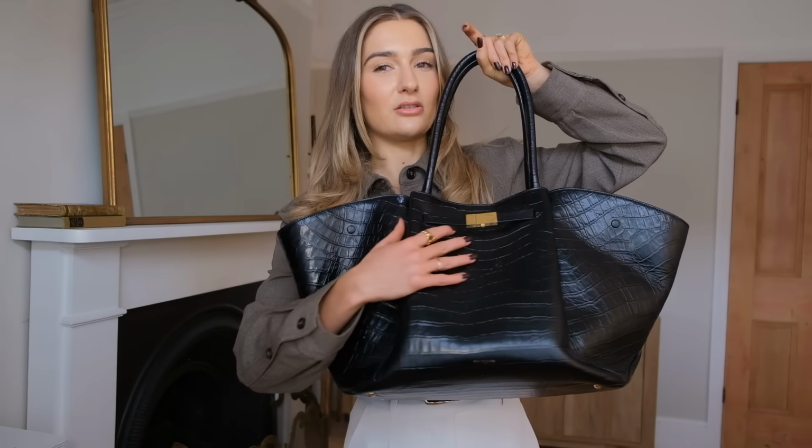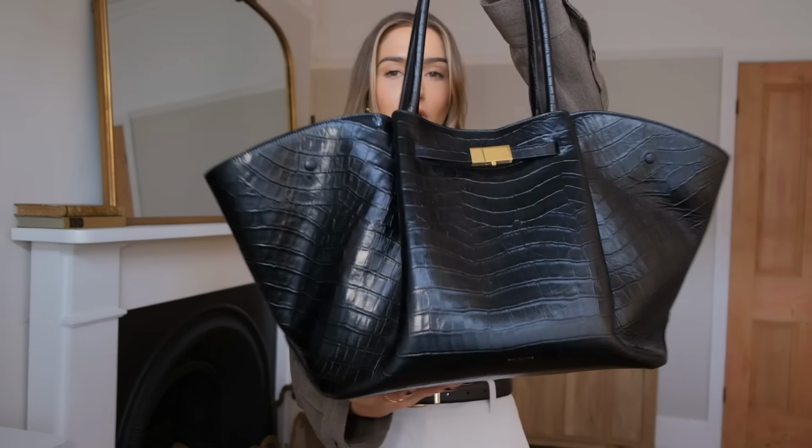To be honest, I just love the black one so much. I feel like it looks so chic, and I love the shine to the leather with the croc effect. Yeah, I'd say this is definitely one of my most used styles and one of my favourite bags in my entire collection.